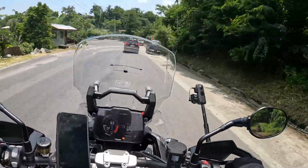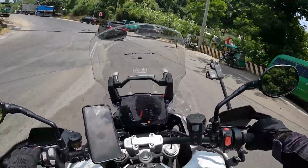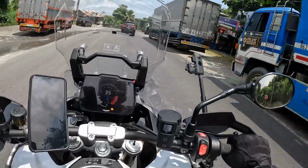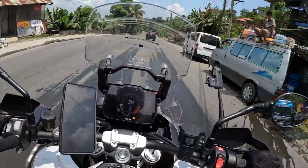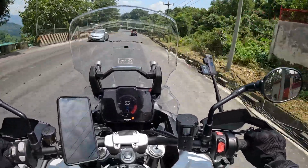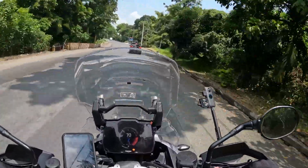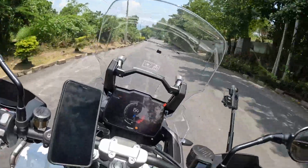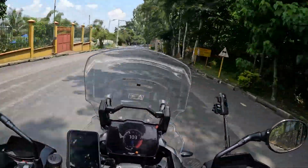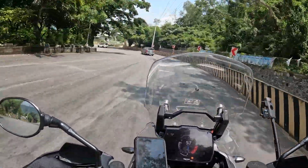But let's try sport mode. Okay, you have to close the throttle in order for it to confirm. There you go. I'm going to try to confirm it. There. So now, here you go. We are now in sport mode. Whoa, wait a minute. Okay. Let's not get ahead of ourselves. My gosh, the power.